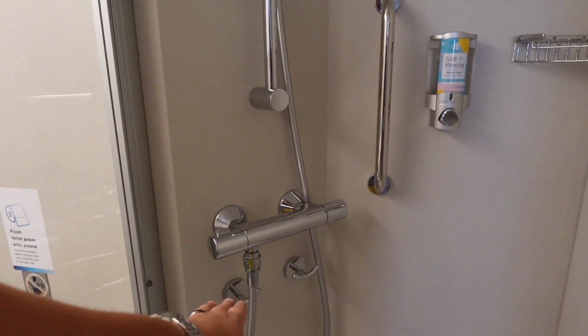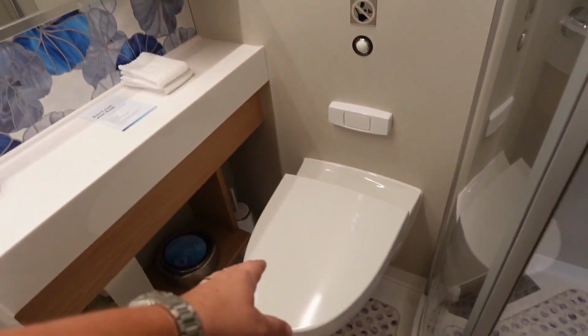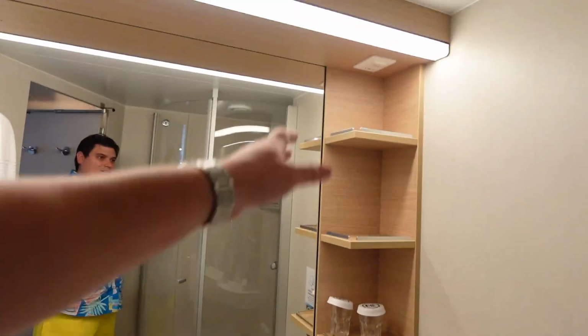A place to maybe hang your bathing suit. And a full-size shower, that one right there. The glass is crystal clear. A place to put your butt right there if you've got to go to the bathroom. A trash can right there. Full-size sink. Couple shelves right there.